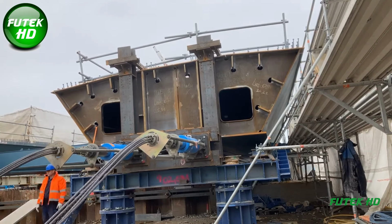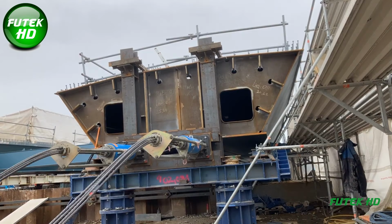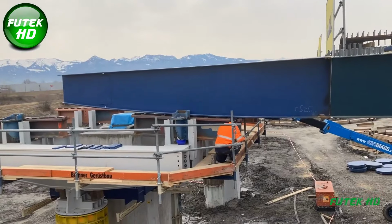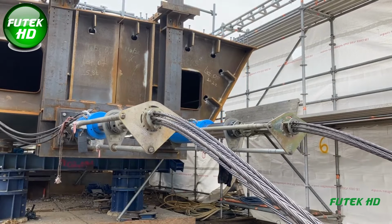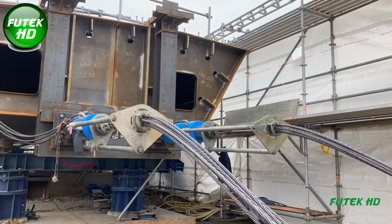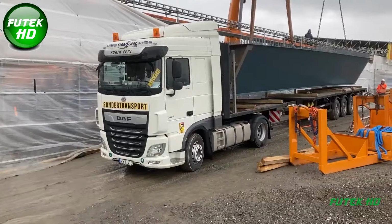The first incremental launching phase began in February 2021, using 4 hydraulic presses capable of exerting a combined force of 240 tons. The procedure involved 10 attachment phases and 10 shifting phases, with each shift covering lengths from 6 to 45 meters. During each cycle, additional steel components were attached to the previously assembled sections, slowly forming the bridge in its intended position.